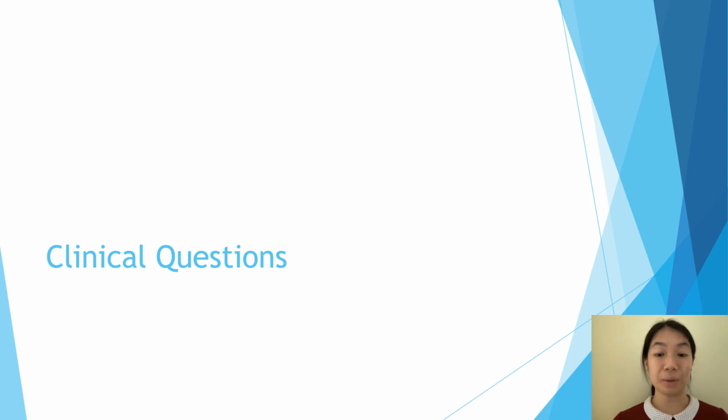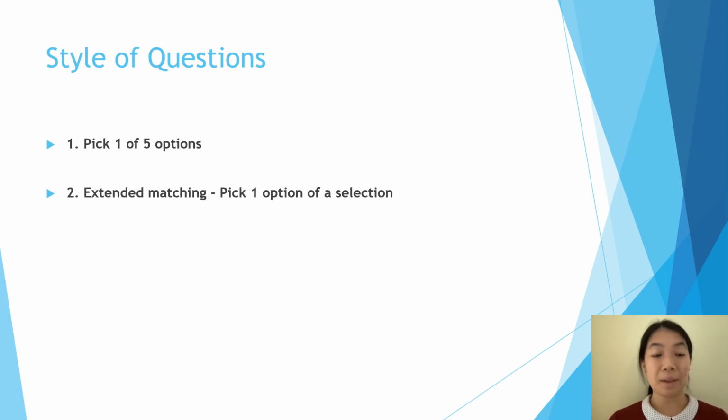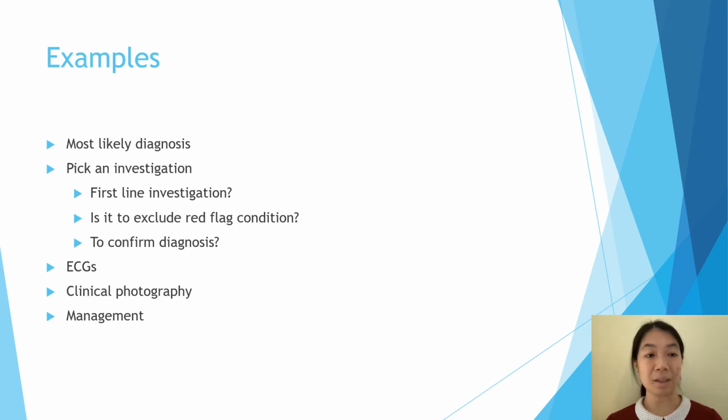Now let's move on to clinical questions. So when we think about clinical questions, there are two styles of questions. The first is you're given 5 options and you need to pick the best option. The second style is thinking about extended matching questions. You might be given a selection of up to 10 different answers and you need to pick one option. So again, thinking about different examples of clinical questions. Now the important part here is to consider the aim of this exam is to make sure that when you enter GP training that you're going to practice safely and responsibly. So the level of these questions can be quite basic and rely on you perhaps recognizing red flag conditions, judiciously using investigations and resources around you in a GP practice.